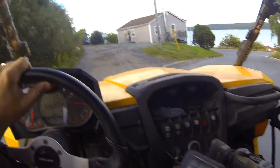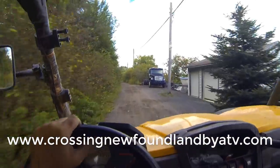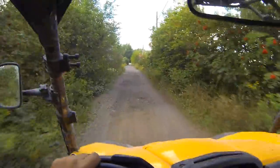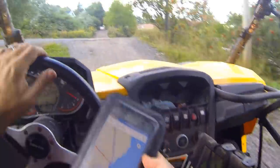So right now we're actually still on the rail bed, but we're going through the town of Clarenville. This is the actual old train track that we're on now, and it runs through town, runs across people's property, runs across their driveways. It's quite amazing, really. And we like to go slow and take our time through here just to be respectful, because we are actually going to be driving over people's property and so forth.